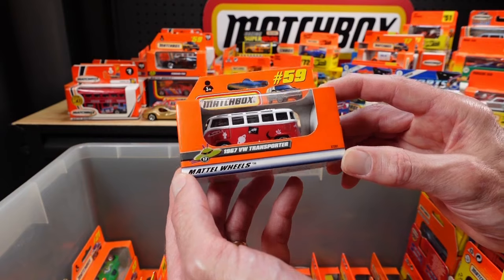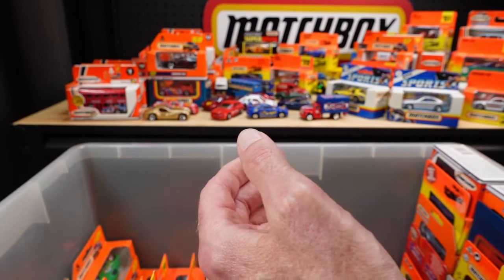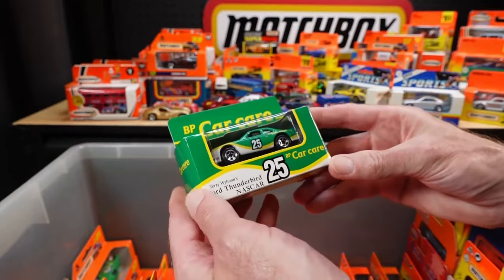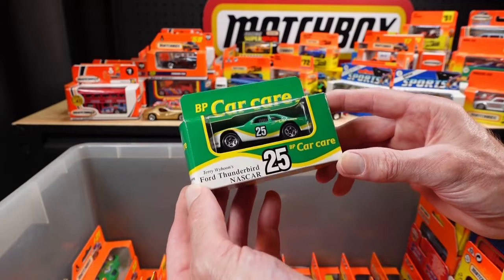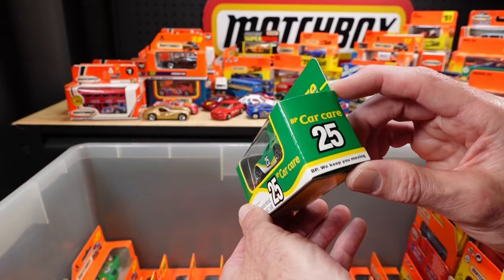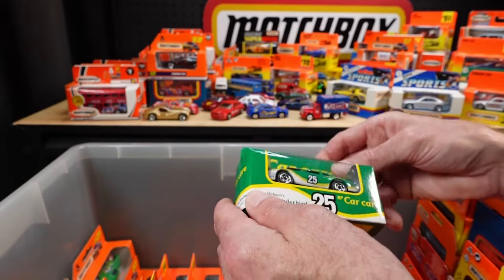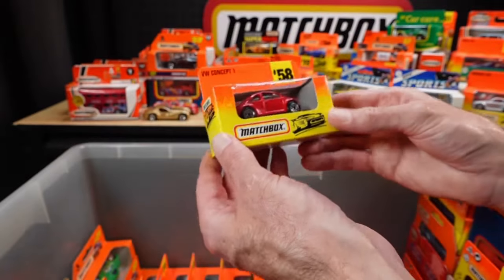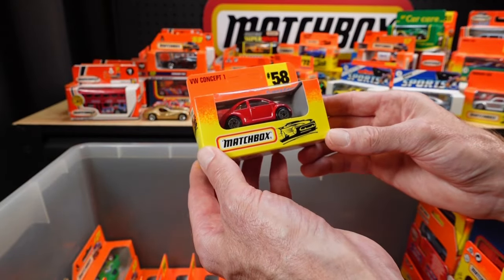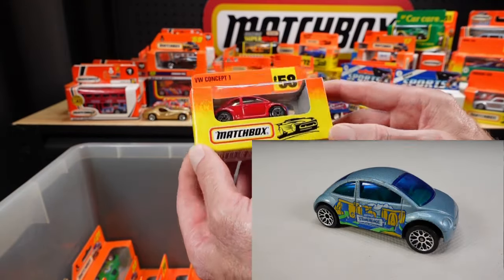1967 V-dub transporter in red. We saw a blue and white one. Now we have a red and white one. BP Car Care. Ford Thunderbird from NASCAR series. We keep you moving. BP stands for British Petroleum. One of the biggies. The other one was orange, wasn't it, in the V-Dub Concept 1. Now we have a red one.